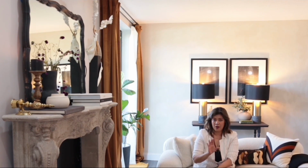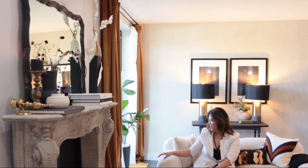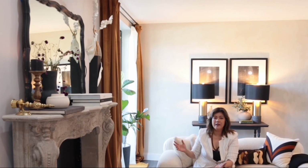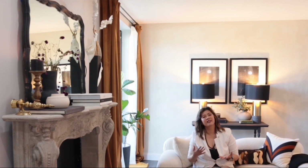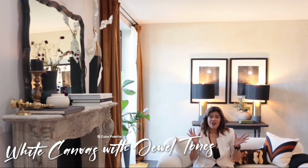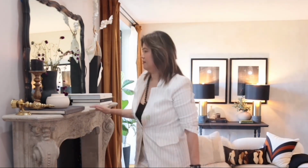I went with curves, I went with boucle, I went with textured, but in a more neutral, more subdued color, which is off-white. That's how I would love this space to feel like. It's calming, it's neutral, it's organic, it's postmodern with this Parisian vibe.